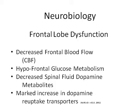There's just not enough dopamine activity. And every drug that works to treat ADHD has one common denominator, and that is that it increases dopamine. All the stimulants are dopamine reuptake inhibitors.